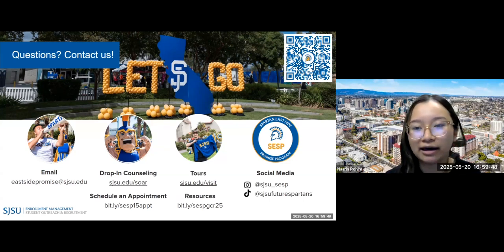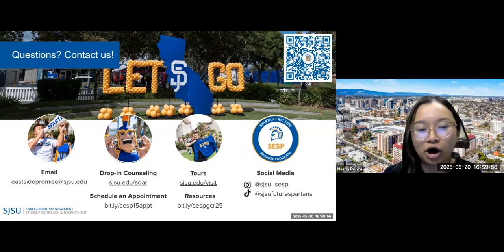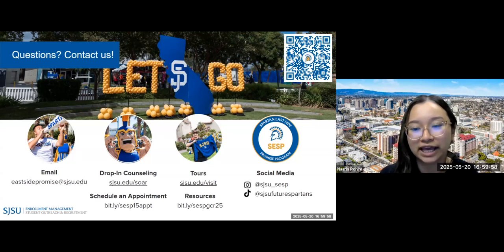One question we have: how can I apply in October of senior year if I don't have grades yet? The application asks you to input all A through G classes taken up to that point and the grades received, as well as the classes you have planned or in progress for senior year. Since you don't have your senior year grades yet, list those classes as in progress or planned, but don't include progress report grades.